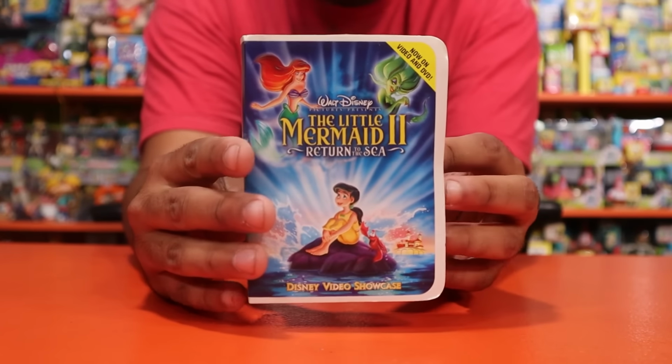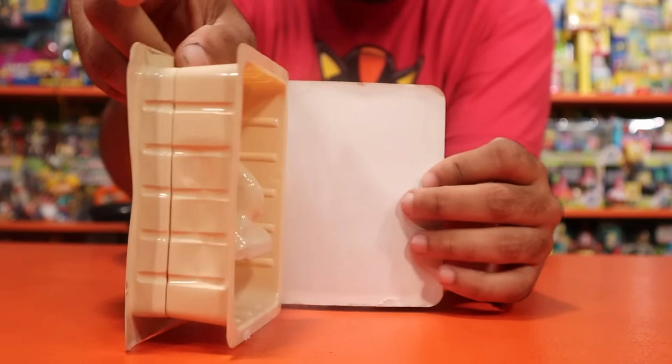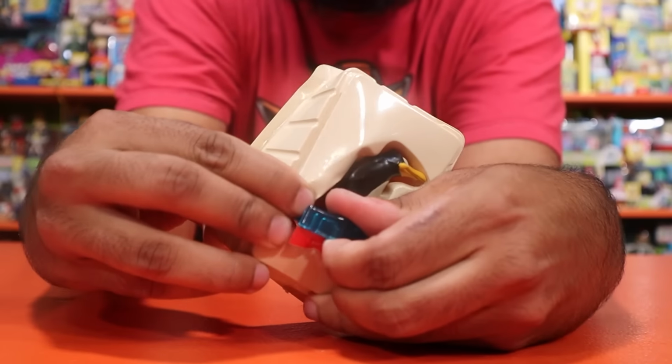This is the old VHS clamshell design here. Go ahead and pop it open and see what it looks like. Oh, that's some old packaging. The back opened up. All right, there we go. So we have this little penguin guy in here. I'm not really sure who he is.